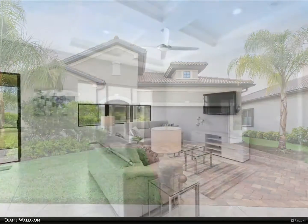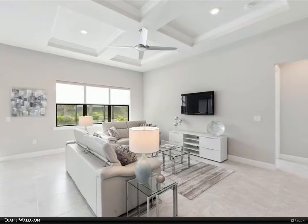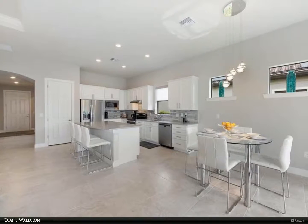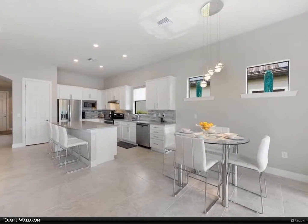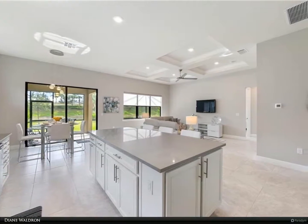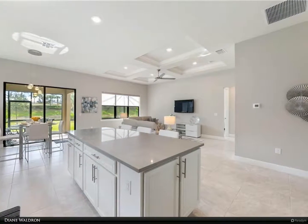This beautiful turnkey 2018 home won't last long. An exceptional 2-bedroom/den/2-bath/2-car home situated on one of The Plantation's beautiful lakes. An open floor plan, with 21" upgraded tile flooring throughout.